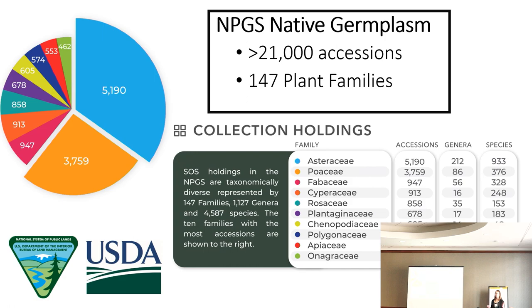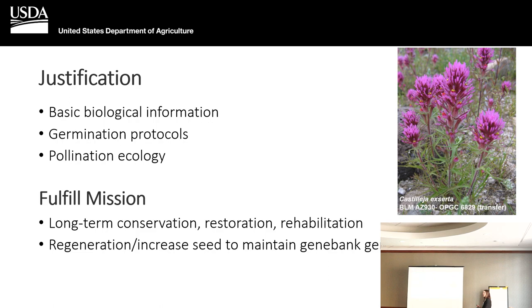So this leads us into why we do research on the native germplasm. With such a broad and diverse taxa, there's an increased need for basic germination protocols and pollination ecology. This information will allow producers, land managers, and other interested parties to make efforts on long-term conservation, restoration, and rehabilitation. Furthermore, in the NPGS, it helps fulfill our core mission to regenerate and increase seed to maintain our gene banks.